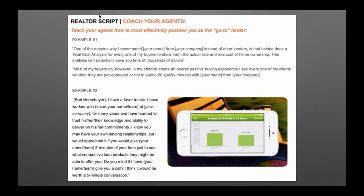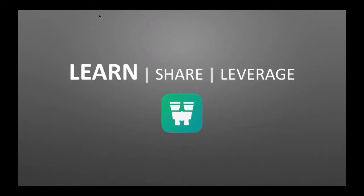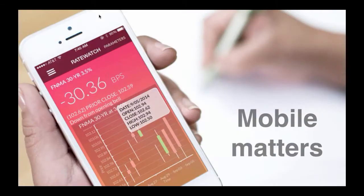But RateWatch, we've innovated RateWatch by putting it in a mobile app. Hopefully everybody on this call, you've downloaded that mobile app. It's part of Mortgage Coach. And our vision is always to make you be the smartest loan officer and look like you're the smartest loan officer. So when you think of how to use RateWatch to go from price to advice, it's learn, share, and leverage. So learning, we just believe mobile matters.